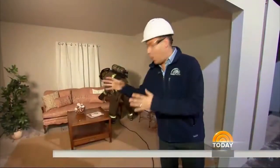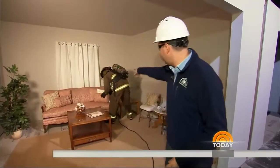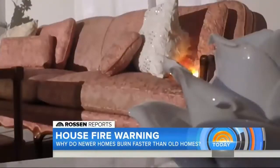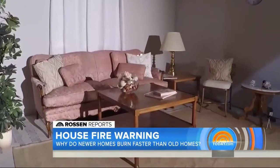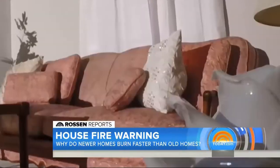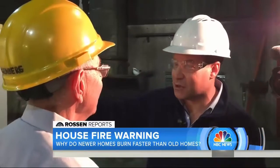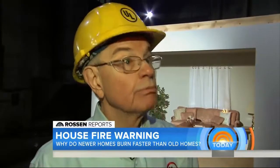That was fast. All right, now we're gonna light the older home up to see the difference. Are we good to go here? Good to go. All right, let's get out of here. So it sparks up. 2 minutes pass and the fire is still barely noticeable. I'm just amazed this pillow has been on fire for several minutes now, but it hasn't even caught the rest of the couch. It could be the difference between life and death, and it's been proven many times.